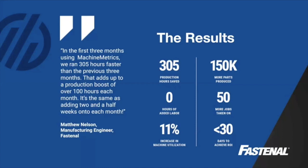Part of it is them wanting to make sure that their parts are running good and they're always green. But then we're also able to look at, okay, where is this job supposed to be at? Like we previously discussed with quoting the job correctly. So we were able to take on more work and be able to work our stuff smarter. And I think that's where we are really winning with having MachineMetrics, is being able to do this smarter.